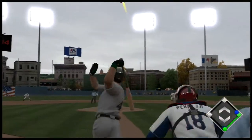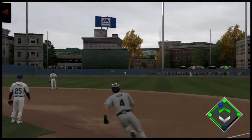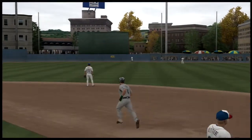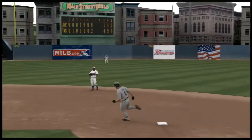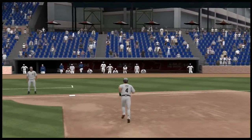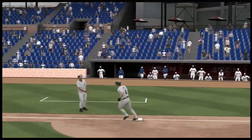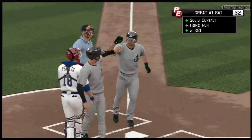Back up in the top of the 8th. Can we get a hit here? Trey sending this one out to center field. The center fielder giving chase, and there we are. A home run for Trey Cash. What a way to break a hitless streak as he sends this one over the center field fence. As we are going to take the slow trot around the bases on that 2-run home run.